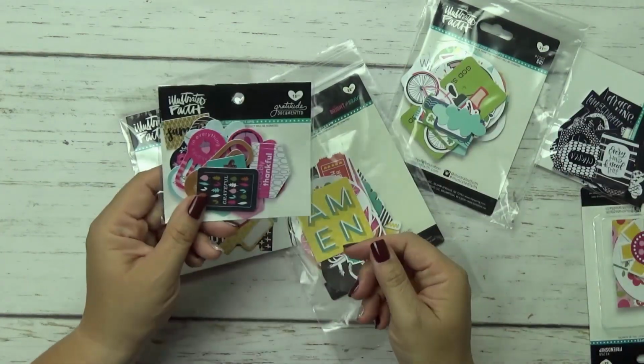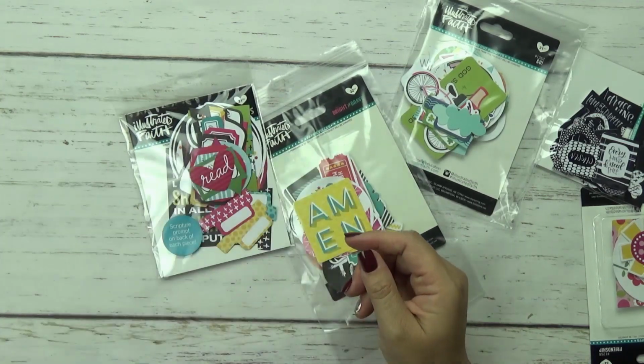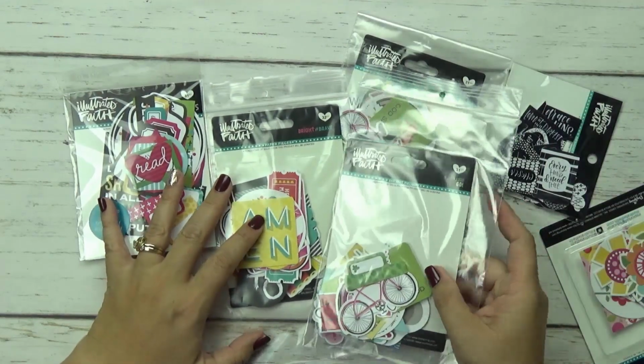Oh, here's another one of those thank you, gratitude documented clippies. So I'll use that for my giveaway for that conference. What else do I have? Super cute. Ton of things.